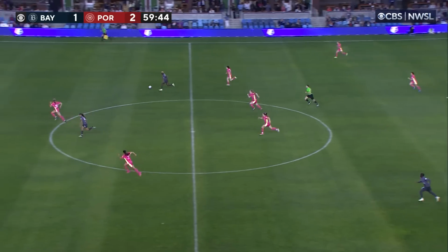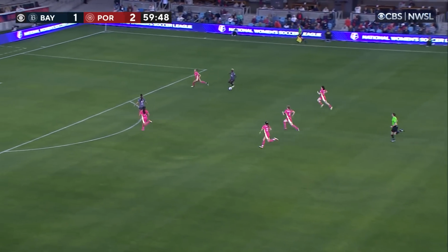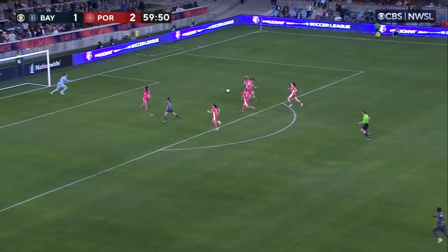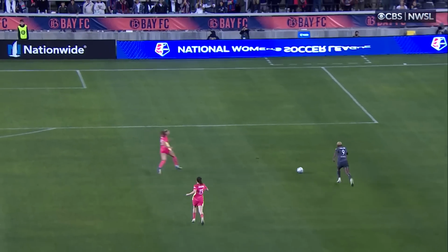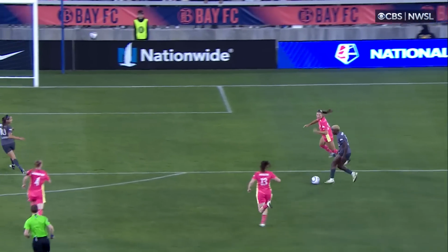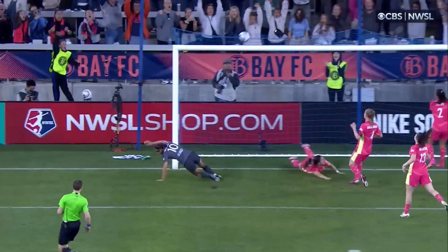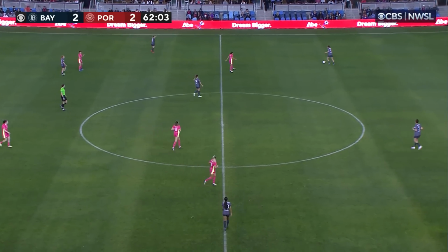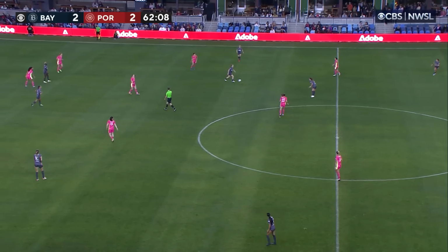And here comes Kundananji. She's got space. Kundananji getting inside the box. Another cut. Kundananji across. Goal! Dana Castellanos at the back post, and we are all level at PayPal Park. Becky Sauerbrunn, who made the mistake there on that equalizing goal, set up by Kundananji.